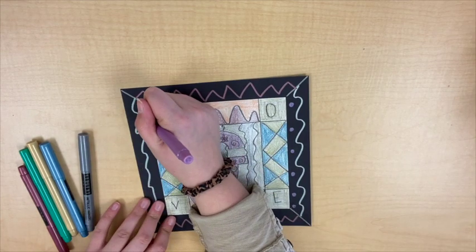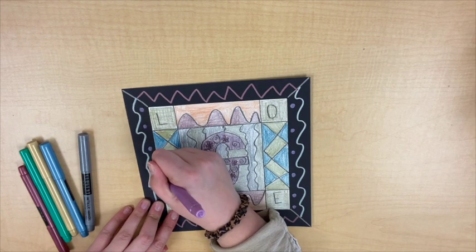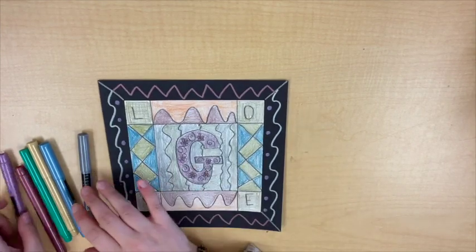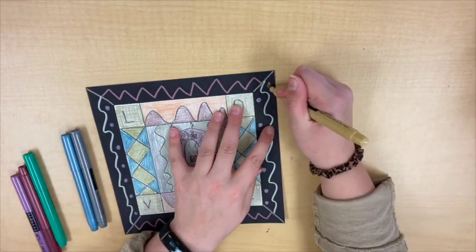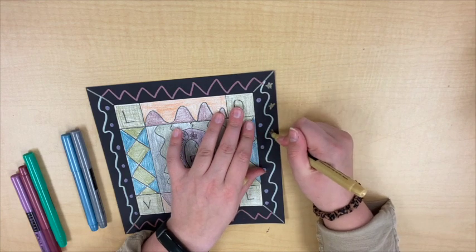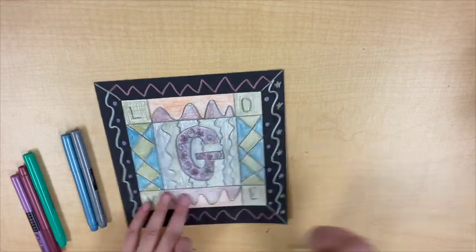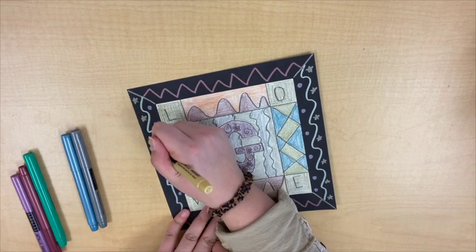And the metallic marker is really what makes these stand out. But when you guys are back here in person next year, we will do something like this using these special markers. So don't worry, you will get to use them eventually. You could draw some stars. It is really up to you, so just take some time and decorate your background.